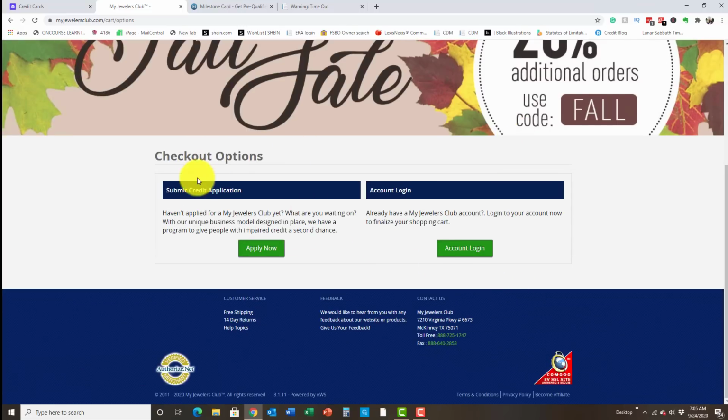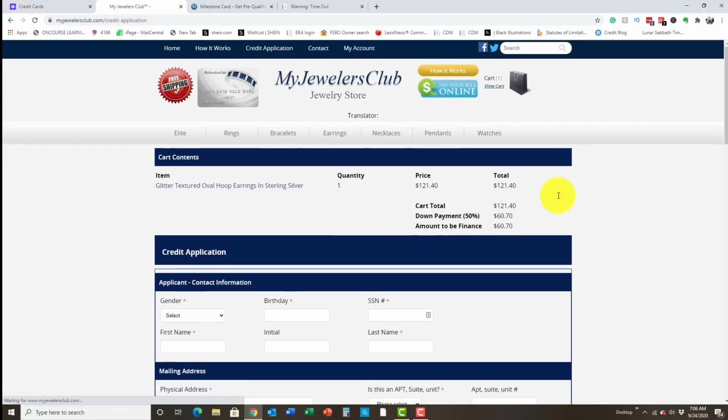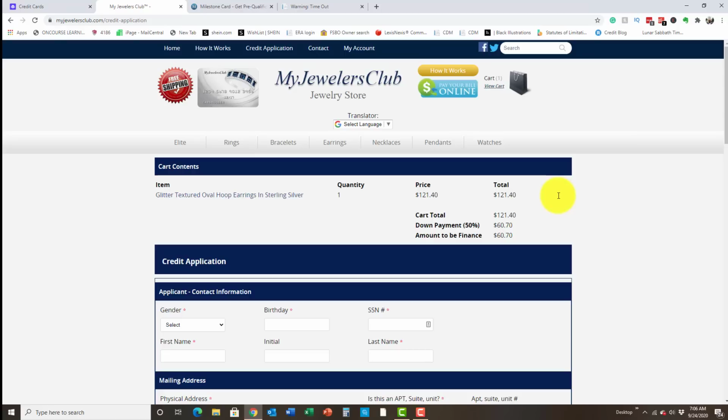When you do that, it's going to say "submit credit application." This is where you're going to actually apply for the credit that they're going to give you. Now as you can see here, the price in total is $121.40. That $99 to join that you saw is their annual fee. And pretty much all introductory-level credit cards, where people are trying to build up credit, are going to have some type of annual fee.